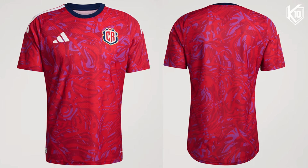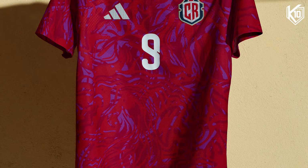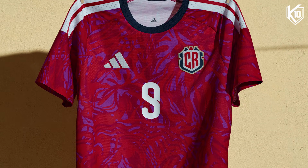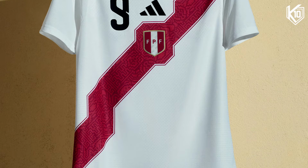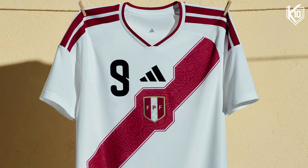That busy all-over graphic blending darker and lighter red tones, inspired by the country's rich landscape, creates an optical illusion. Unfortunately, they're eliminated from qualification. Peru at 16 makes me genuinely sad. One of the most iconic diagonal sashes in international football, and Adidas couldn't nail it. They're eliminated too, so we'll never see if it grows on us.